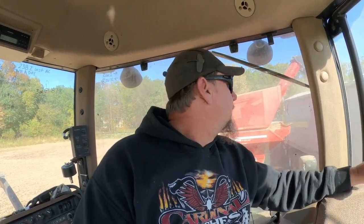This field that I'm dumping in now, I cut this off yesterday. We used to own this field. We sold it a couple years ago, but we still farm it. We're renting it. This field butts up to another field that we rent, which butts up to another field that we own, which butts up to another field that we rent.